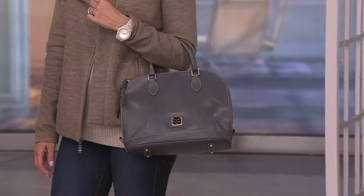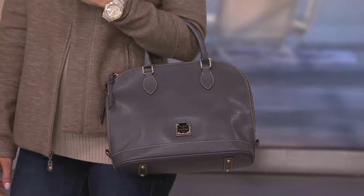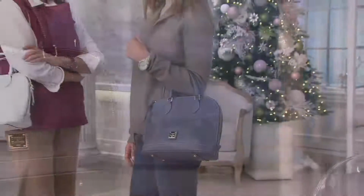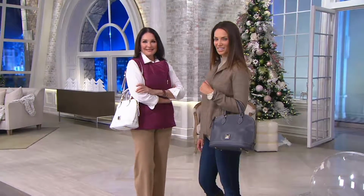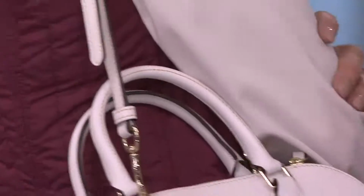It couldn't be any more secure than what you have in this, and for $38 you are getting the quality of a Dooney and Bourke bag that made Rosemary earlier say she has her original one from 25 years ago. That's how beautiful it is. And there you can see how our ladies have changed. They're wearing that fall attire. They look absolutely beautiful, and that's just the finishing touch.